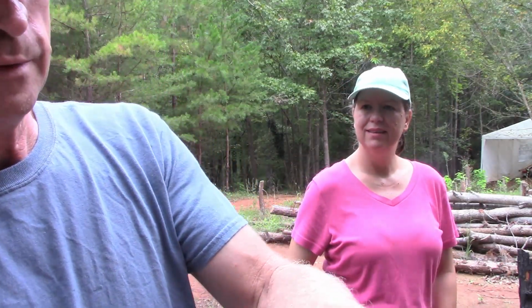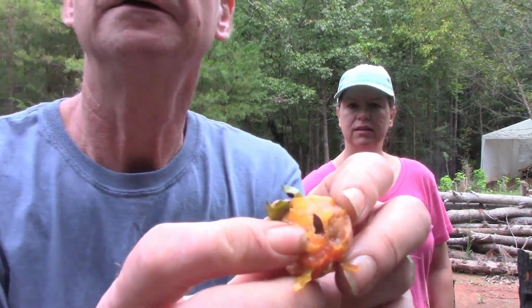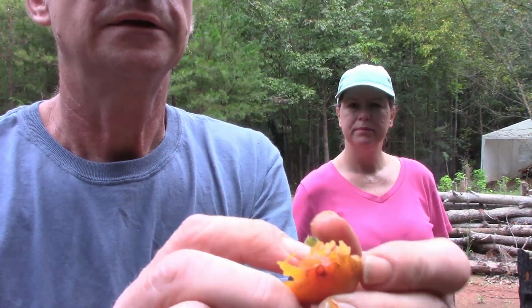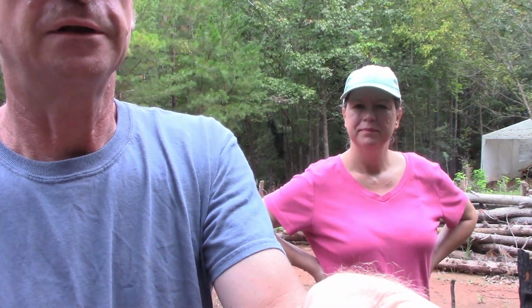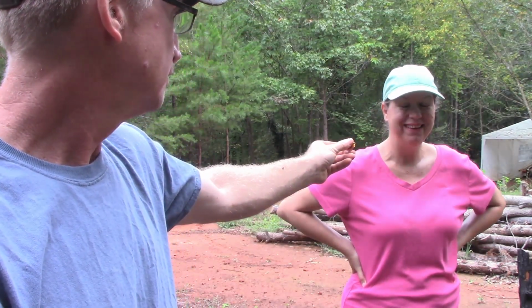Well, it doesn't look like it has a center seed either. It's got like a bunch of seeds, yeah. A bunch of little seeds. I don't know if you can, am I showing the camera right? Oh, yeah. It's got like a bunch of little apple seed looking things in it all the way around. Huh. All right, you can have the rest. I've been there.